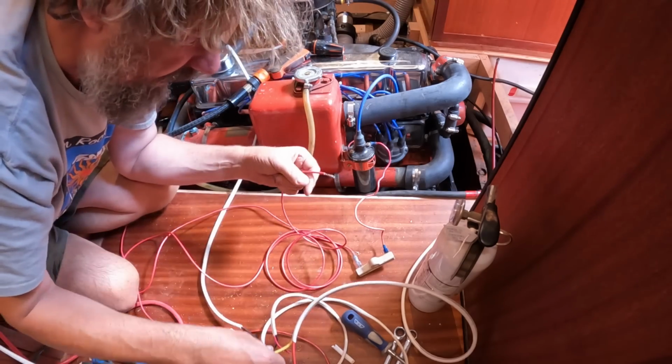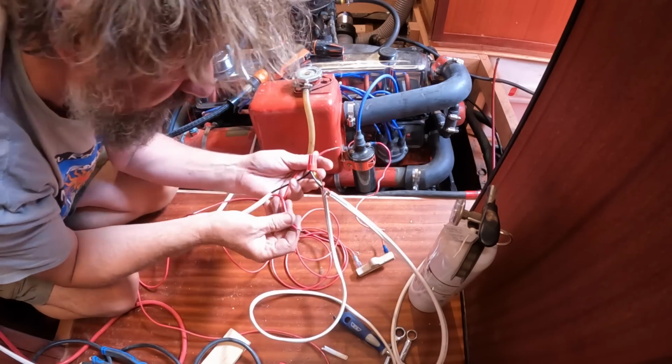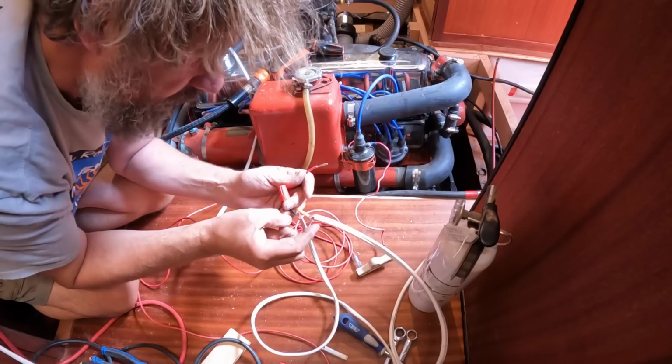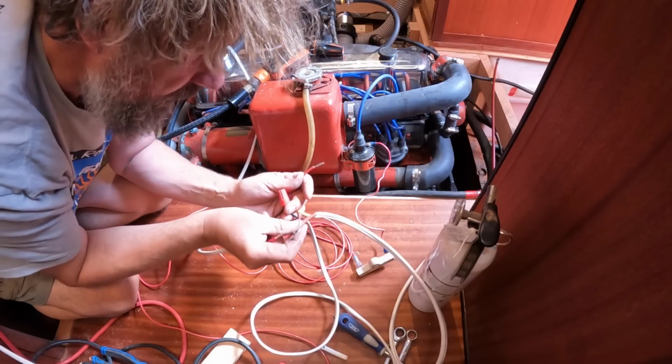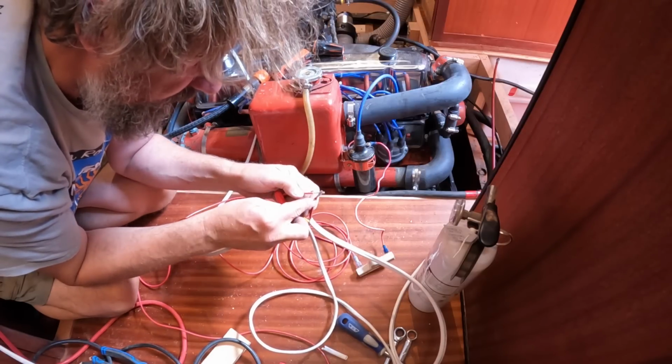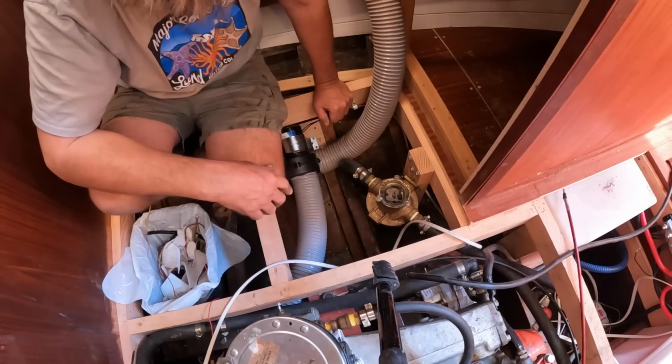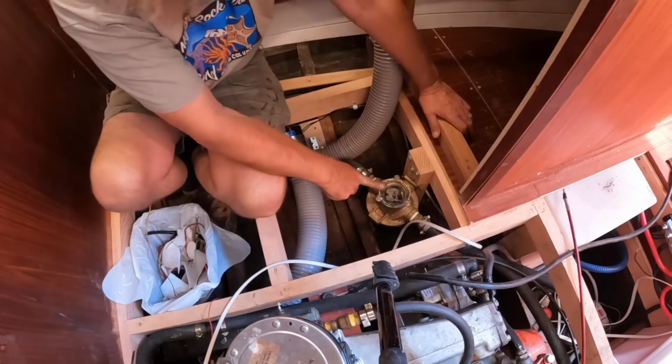And it's connecting up to my little rat's nest of wires I have going on here, one of which is the blower, one of which is the fuel pump, one of which is the ignition. The last, of course, will be start. There's going to be at least one more step, actually, and that's to check the sea strainer.